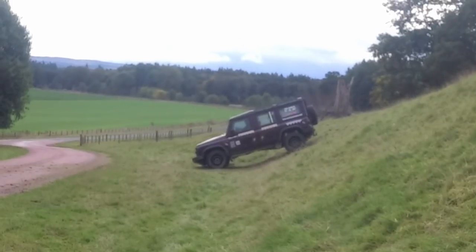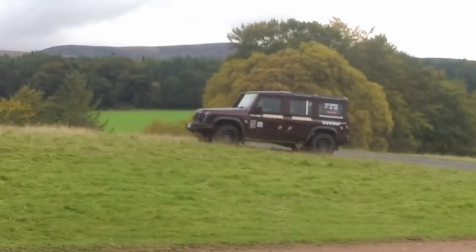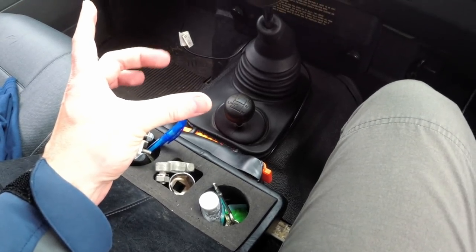How is the view of a Grenadier from a Defender? The knob is about here.